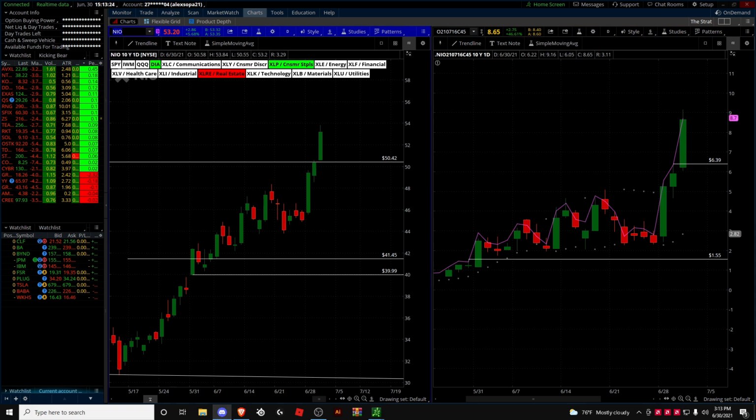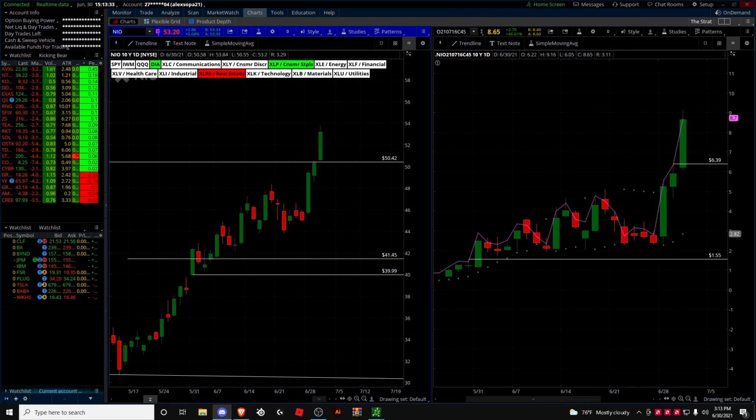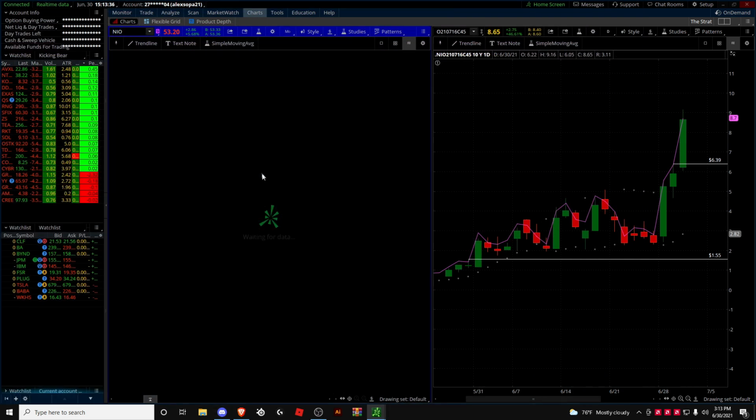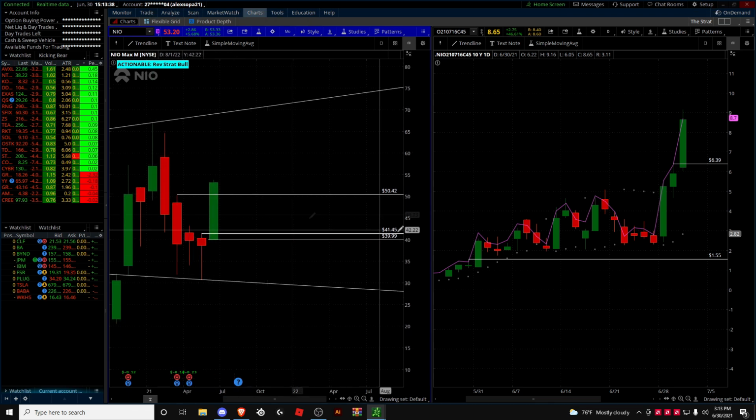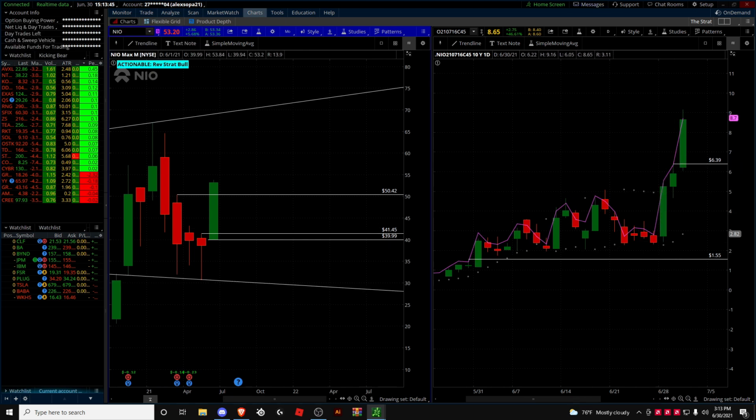It said this call, yeah, here you go. So this call, what magnitude would make this call go over 500%. And for those that don't understand magnitude, it's going to be the RevStrat month magnitude on this, which is 50.42. And what do you know? Just around 300. If it occurred a little sooner, probably would have been around 500. But it is what it is. We're still holding out for that stuff. And if you were holding it to the current price, it's going to be definitely around almost 5 times. But anyways, now we can head over to PINS.